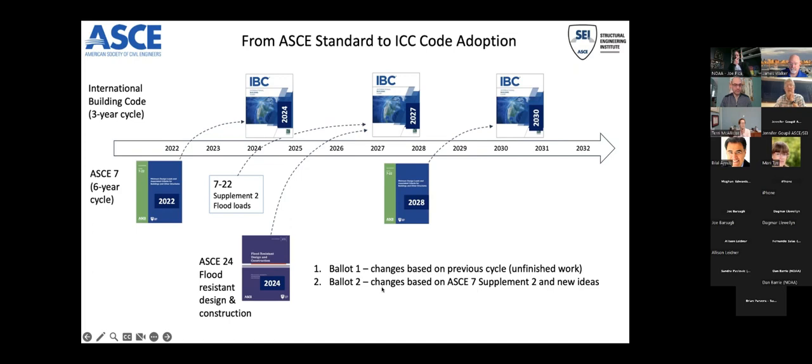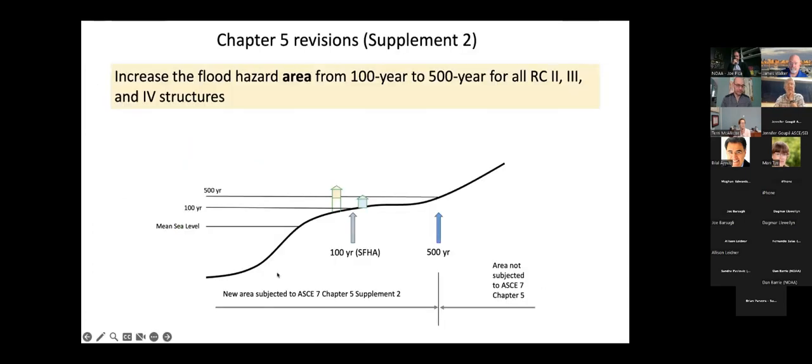So we get 2 shots, which is kind of short. I think for the ASCE 7 process, usually there can be 10 or more ballots, where you just go back and refine and refine. So we're on a really, really short time frame.